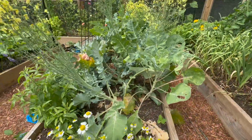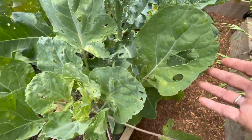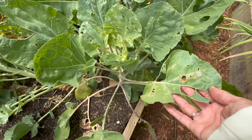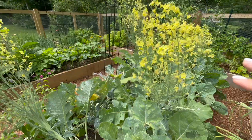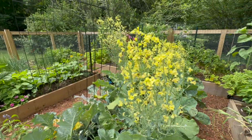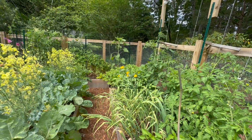And my Brussels sprouts are getting really eaten by something. Like I said, my daughter got married. It really took up all my time, so I wasn't really taking care of my garden very well. So I don't know how these Brussels sprouts are going to do. But today I hope to pull out all the broccoli. Although the pollinators really are enjoying this flower.